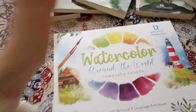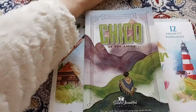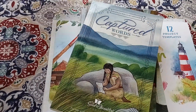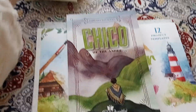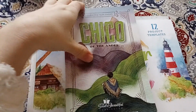Okay, and then these are the books. We've got Chico of the Andes. My son loved that book. Marjorie, that's the one we're in now. Captured Words, and The Clockmaker's Son. So those are the 4 main books that they'll read, and then there is an audiobook. There might be more than one audiobook, but we've already done an audiobook, Gabriel and the Hour Book.